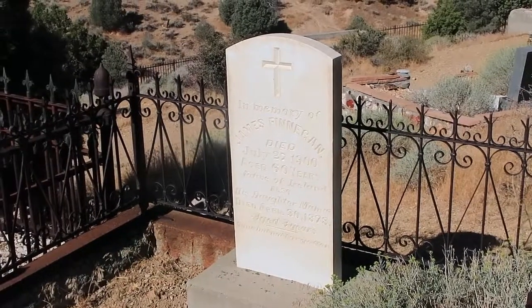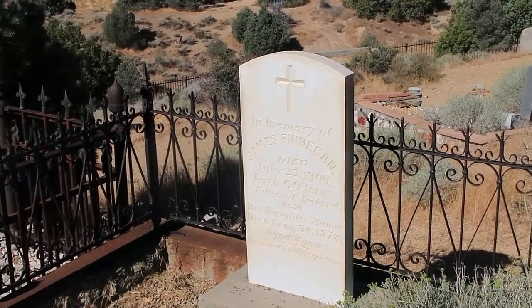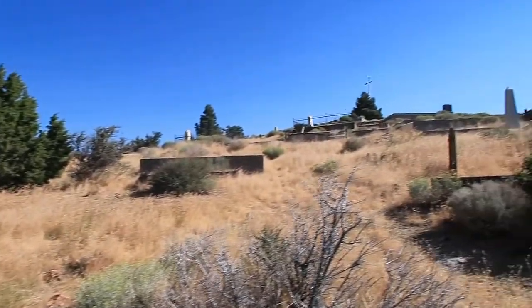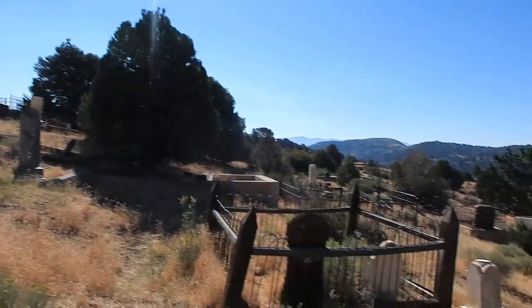Some of these gravestones are well over 100 years old. They haven't been replaced, but look at the condition they're in. It's absolutely perfect. If we spin round, you can just see the scale of the cemetery spread out all amongst this hill. Really quite interesting to have a wander around.